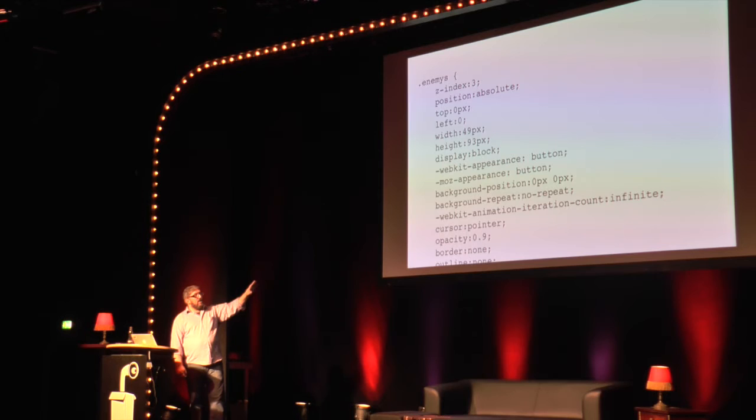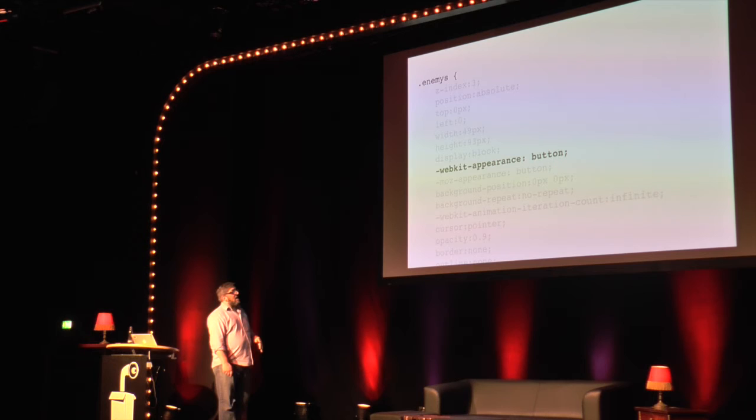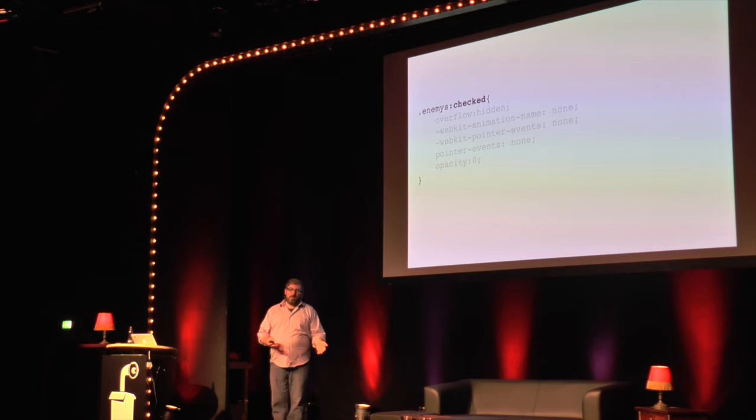So for example, each of those alligators are enemies. And the thing that really jumped out at me here is this: they're changing the appearance to be a button. That might not be really clear why, but it's because those alligators are actually checkboxes. And of course, you can't really style a checkbox. So they changed the appearance to a button so they can style it to look like an alligator.